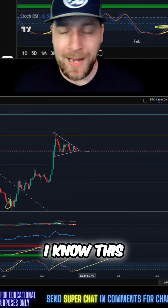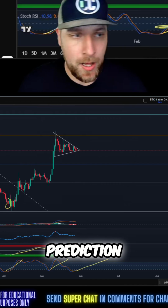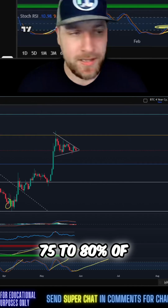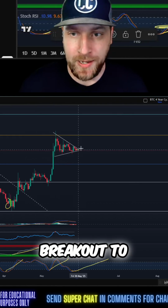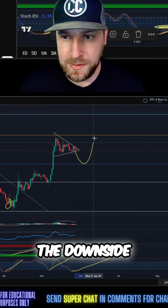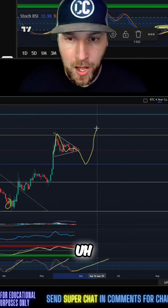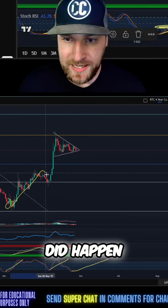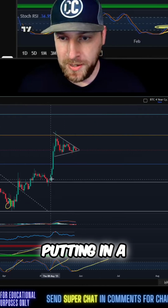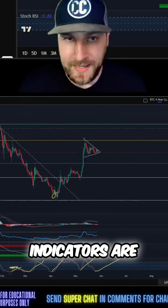So I know this has been a pretty bullish technical analysis, but I do have to give a little bit of a bearish prediction. These bull flags play out accurately to a breakout to the upside about, I would say, 75 to 80% of the time. But there is that small chance that if you do break out to the downside, you will see that momentum of the consolidation unleashed down here. I don't think that should be the case, but even if we did happen to go back down to that 0.382 area, that still would maintain our bullish momentum, putting in a higher low comparative to May of 2025. But I'm going to be bullish on this, guys. The indicators are looking really good.